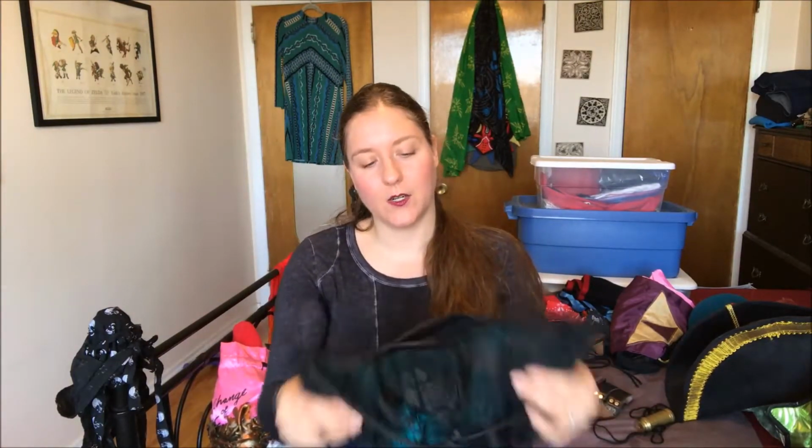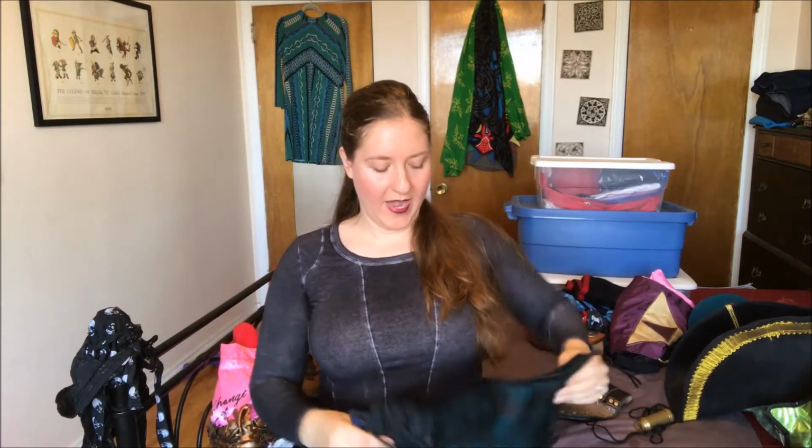And then this is actually a reversible one, so it's got this pretty brocade on one side and it's just dark blue on the other, and this is sort of like an underbust, so it sits here around your waist. It's very comfortable and I do want to keep it as well. And then you sort of get into random stuff.